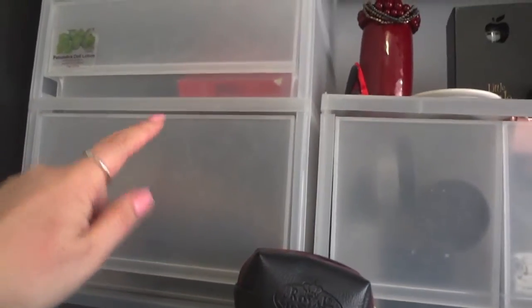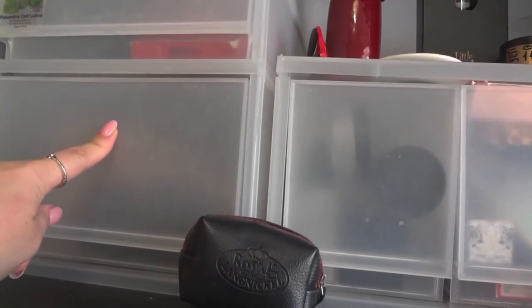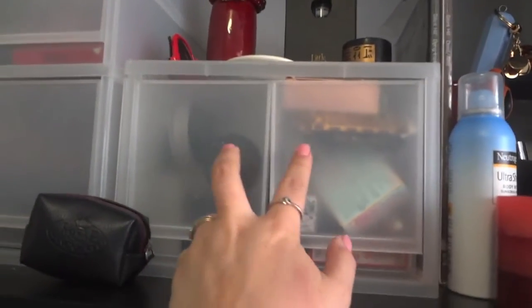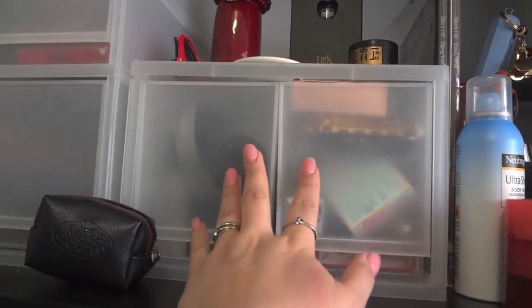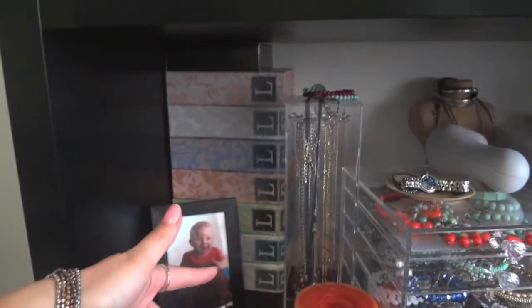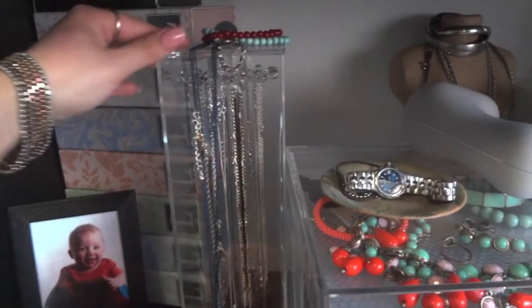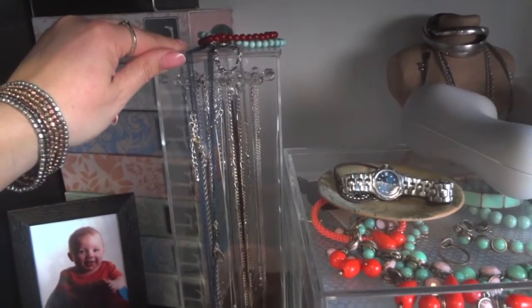Up here, I won't go through it, but these are really, really deep. I really do like them. They hold a lot of stuff. Got lots of old polishes in there. And these long drawers now keep stuff for reviews and overviews, the packaging and that. So I keep all that as well. And then as you can see, I've got old Lust Habit boxes there. That's more of that acrylic stuff. I think I got this from InterDesign Furniture.